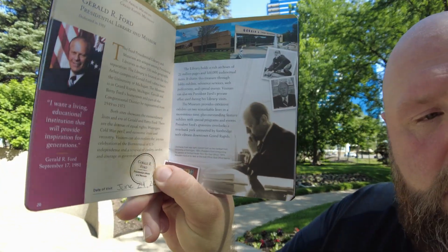What's really cool is I purchased this in the gift shop. Every Presidential Library and Museum has these passports. They are for presidential libraries only. Each one you visit, you get a stamp with a date. And when you visit all 13 in this book, you get a secret gift. So now I've really got a goal. I don't know what it is, but we'll find out.